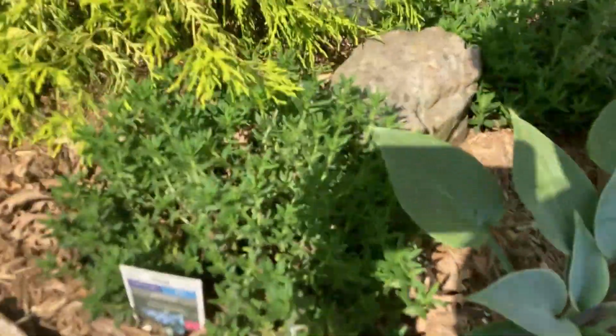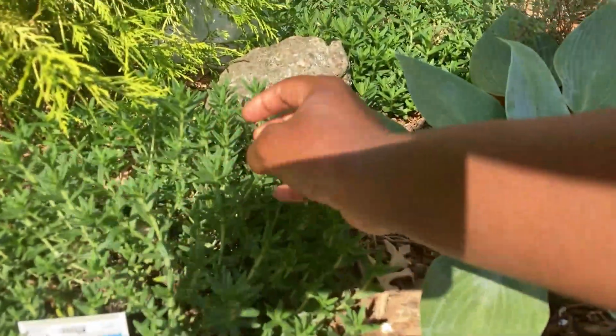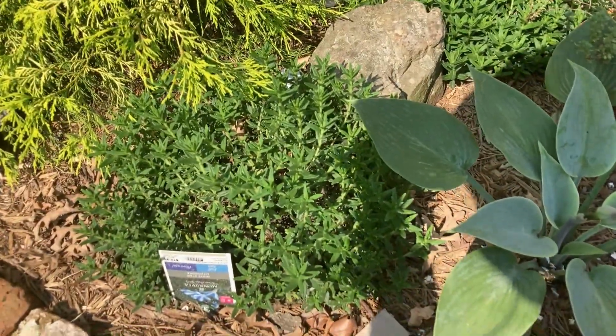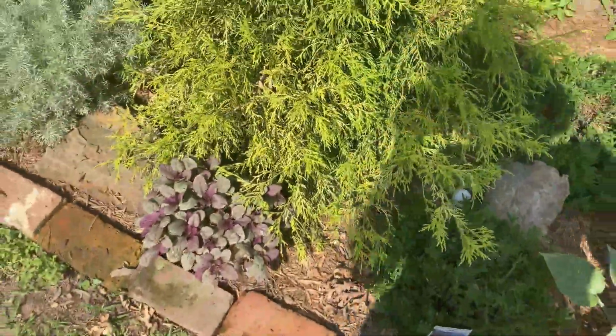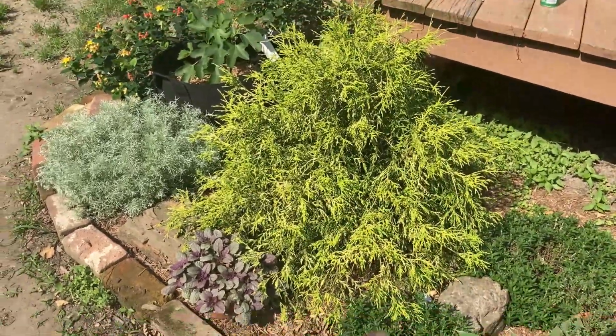And then in the back here, and also here's the same plant. It is a blue star, white star Lithodora plant. I got those on sale at Lowe's for, I think it was like $7 each. There's a piece of plastic. Not supposed to be in there. So this went in last year.